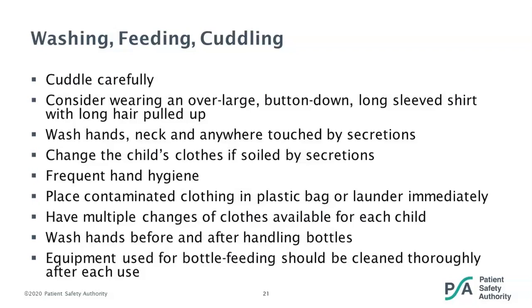Contaminated clothing, if it's being sent home for a child, should be placed in a plastic bag and tied shut, or washed in a washing machine immediately. There should be multiple changes of clothing on hand at your facility for the children and their providers. When it comes to bottles, child care providers should wash their hands before and after handling the bottle. And bottles, bottle caps, nipples, and other equipment used for bottle feeding should be thoroughly cleaned and washed with soap and water, or washed in the dishwasher after each use.